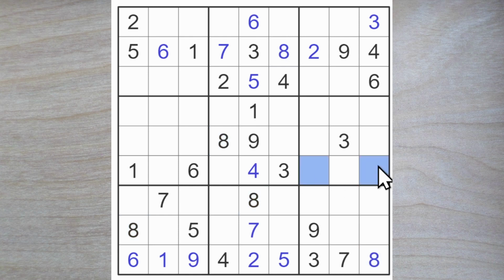Now we know that one of these must be a seven because this seven blocks here and this seven blocks here. So one of these is a seven. And well, no big revelation there. One and nine here. Two, five, six, seven are needed here. There's a two and a seven blocking here. So this is a five and a six, and the six blocks here. So the five goes here and the six here. And these must be a two and a seven.